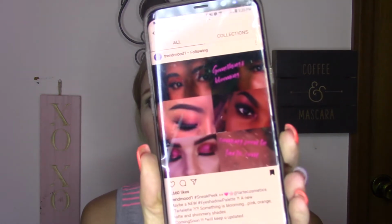Not super surprised because Tarte releases a ton of neutral palettes. But they have now, Something is Blooming, pink, orange, matte, and shimmery shades. So this was one sneak peek. And the fact that it says Something Blooming is making me think it's going to be a Tarte in Bloom 3, because I think they have 2 out already.